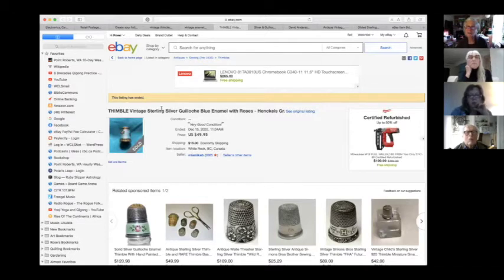So this starts to give me some words. Thimble, vintage, sterling silver, guilloche, blue enamel with roses, Henkel's, Germany. There's some more research. I could be writing them down on a piece of paper, figuring it out. I had to go look up what guilloche was. It's a type of enamel that's used on thimbles. It means that it has a pattern.